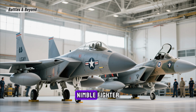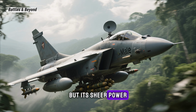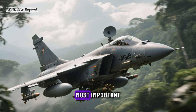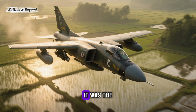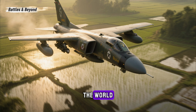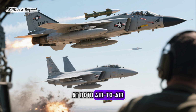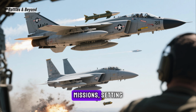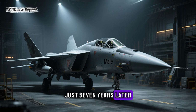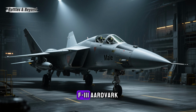It wasn't the most nimble fighter, earning nicknames like the Flying Brick, but its sheer power, advanced radar, and massive payload made it one of the most important aircraft of the Cold War. It was the workhorse of the Vietnam War and served with distinction in air forces all around the world. The Phantom proved that a multi-role fighter could excel at both air-to-air combat and ground attack missions, setting the stage for everything that followed.